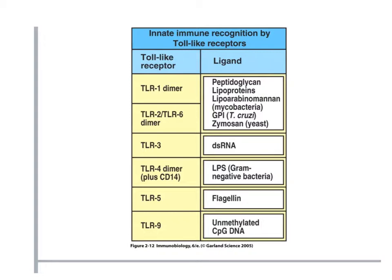5 and 9. And the idea is that these are going to recognize PAMPs. And what was a PAMP? Pathogen-associated molecular patterns. And so I do want you to know what are the patterns that they recognize. It makes it a little easier because right up at the top, 1, 2, and 6 are going to basically recognize peptidoglycan. Don't worry about all the rest of it.